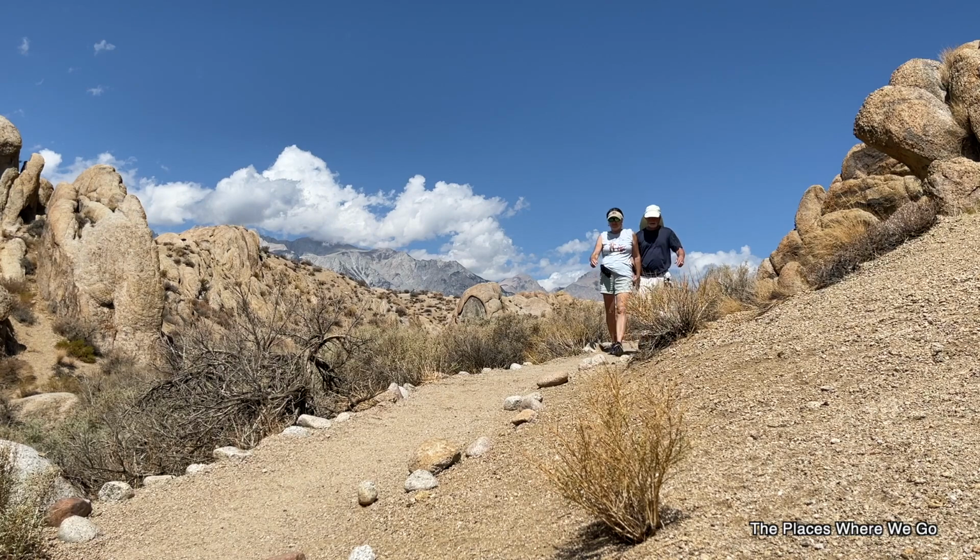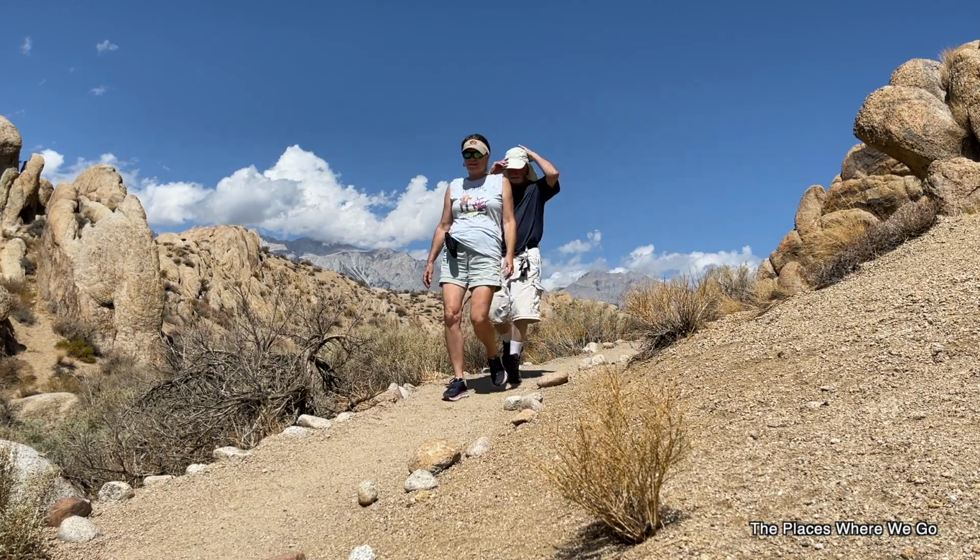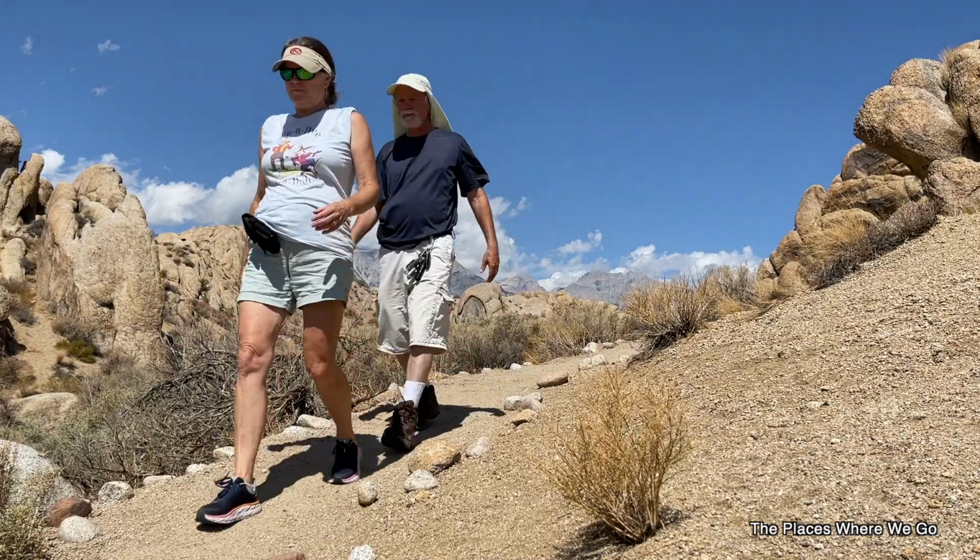Secondly, we did a very easy, half-mile-ish hike to the arch that is here within Alabama Hills. Easy walk. Bring water though, because you're in the desert. We're here in the summer, and down below it's 100 degrees. So yeah, I'm glad we came here.